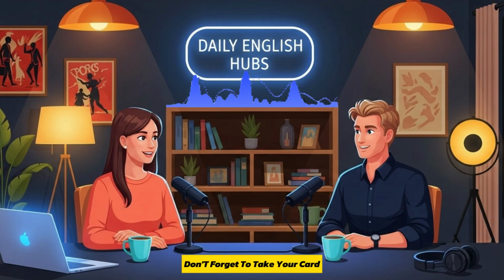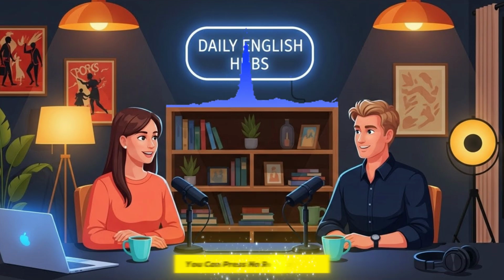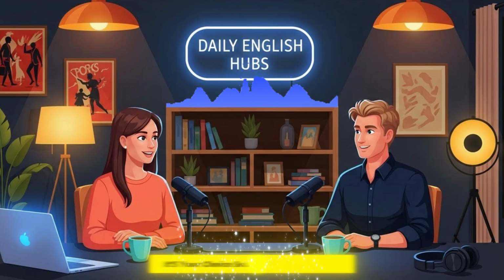Don't forget to take your card. Oh yes, always take your card. Sometimes people forget. And the machine also gives you a receipt. A receipt is a small piece of paper that shows the transaction. Transaction means the action you did, like withdrawing money or checking balance. Exactly. And if you don't want a receipt, you can press No Receipt. It's okay. It's your choice.